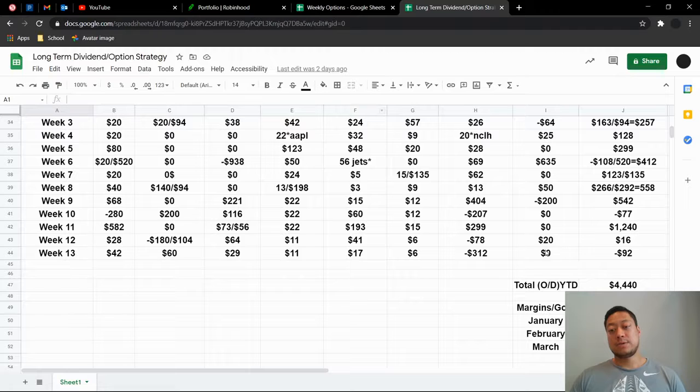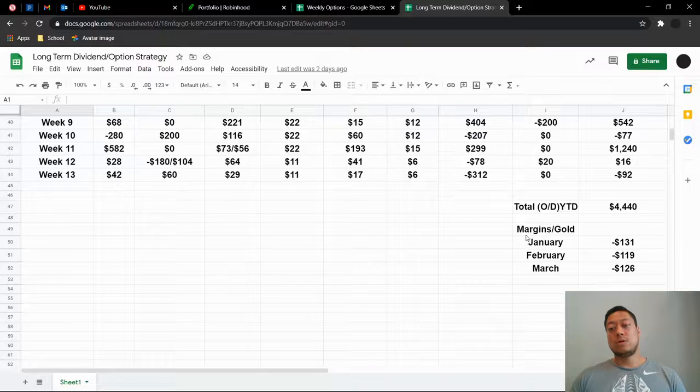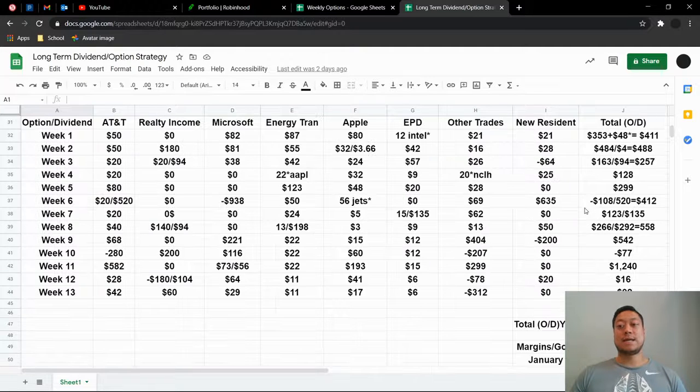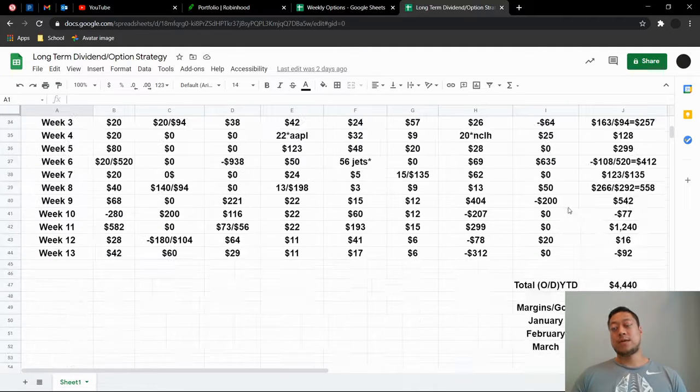And then enterprise new residential didn't make anything. So like I said, negative $92, but I'm still overall up $4,440. March here, I did pay $126 in the margin gold, but like I said, just having the stocks, I'm up almost $12,000 or over $12,000 just for the past 13 weeks, which is amazing.